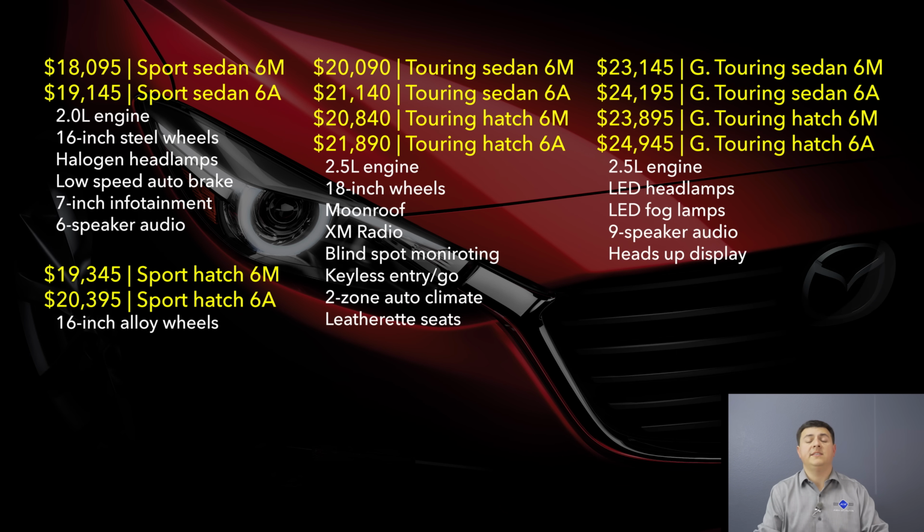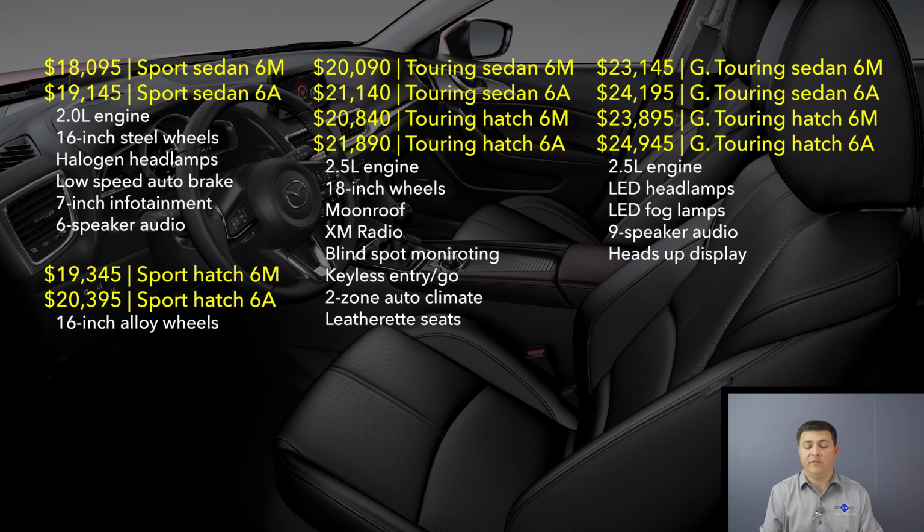For 2018, Mazda has priced the 3 to start at $18,095. That would get you the Sport model in the sedan with the manual transmission. If you want the hatchback, that'll set you back about $1,300 more at $19,345. That seems like a large premium, but we get the 16-inch alloy wheels in the hatchback version and we get the 16-inch steel wheels in the sedan version.